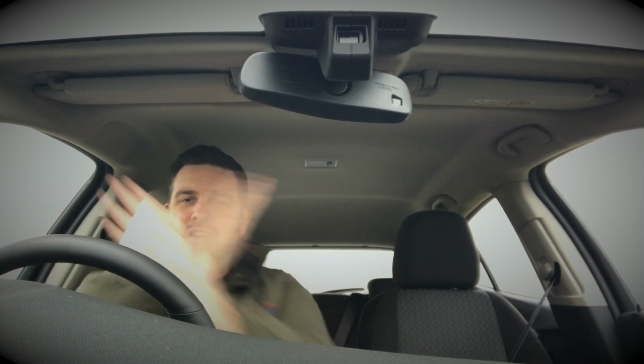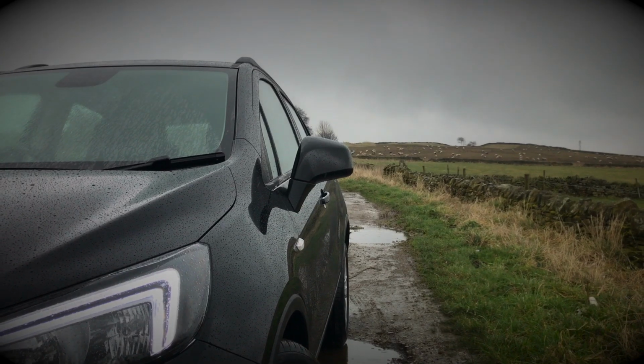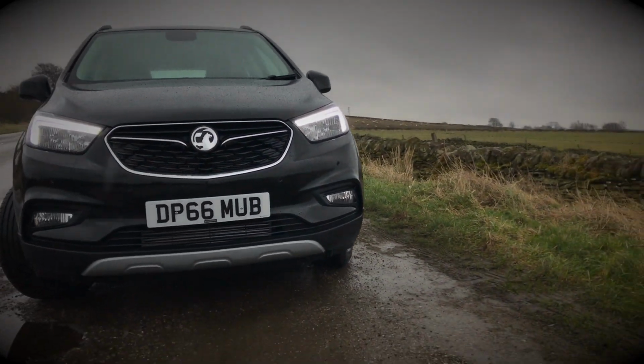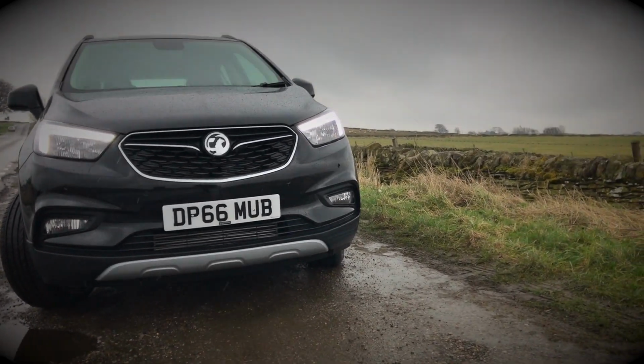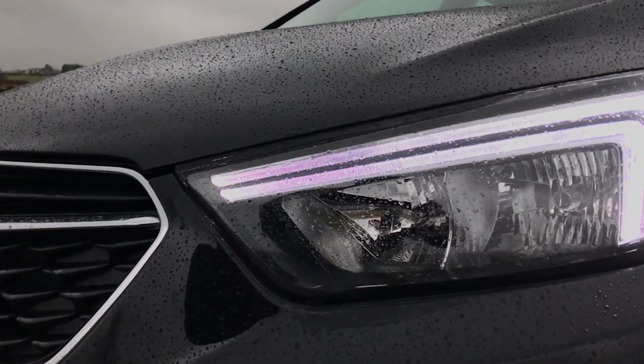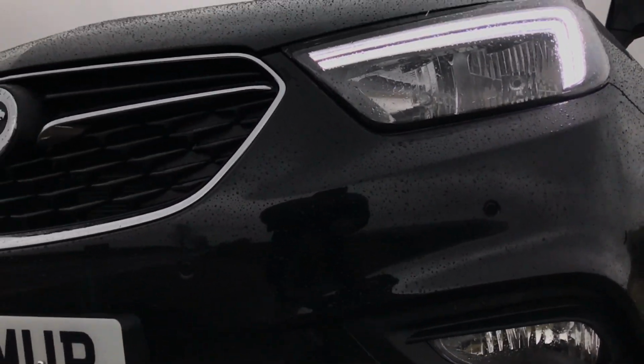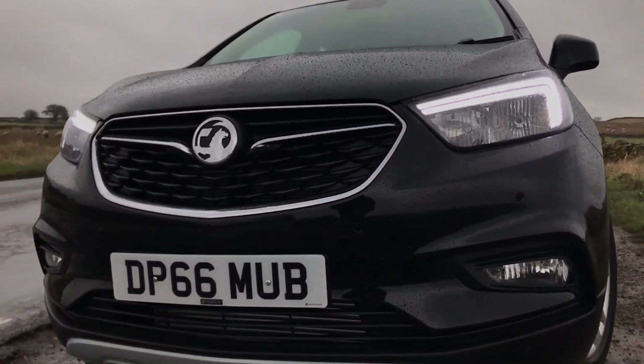Now, all joking aside, the Vauxhall Mokka X is actually quite a nice car. If you are thinking about buying this car, you're obviously not looking at a Golf R. You're looking at the Vauxhall Mokka X. And what I would say is, if you're looking at this type of car, they're really actually quite good. I mean, it's at a very unfair disadvantage in that this car is being reviewed by a bloke who's just got out of a Golf R and doesn't want to be in a Vauxhall Mokka X.